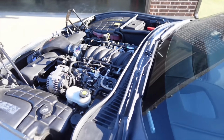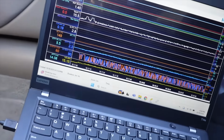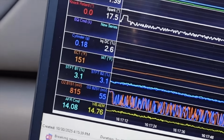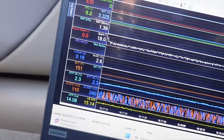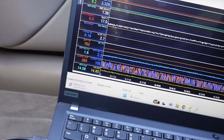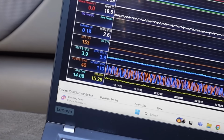Woo, look at that shimmy. And so we do look like we're a little bit lean. So that bright blue number and then the dark blue number. So basically what the car is doing is detecting that it's a little bit lean and it's adding fuel onto it, but it's not adding enough. So current AFRs are sitting around high 14s, low 15s. I don't know, I'm just learning.